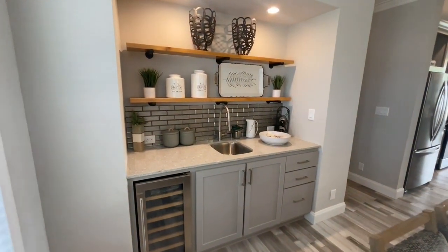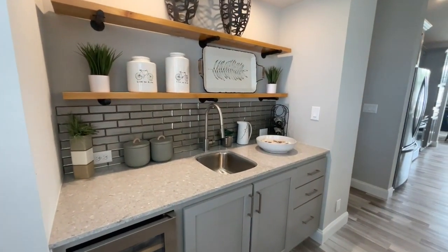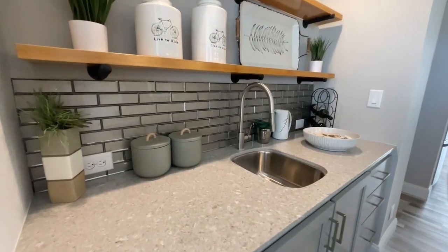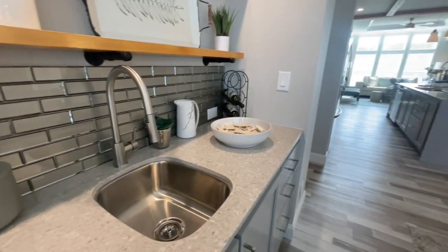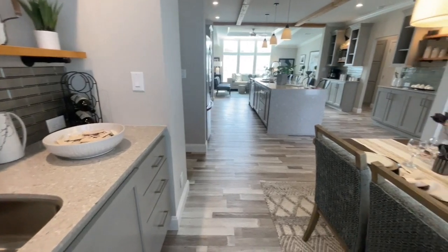So think about when you're entertaining, you don't have to run to the kitchen. If you drop a fork, you need to rinse it off, or if you need to wash your hands, whatever you need to do in the sink area, you can have food over here ready for your guests, whatever you choose.